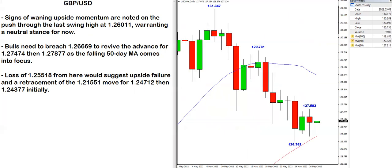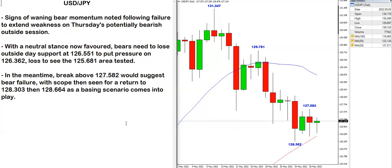Moving across to dollar yen. Now dollar yen, in line with the dollar finding a bit more support around current levels. Yesterday we saw the formation of a potentially bearish outside bar within the recent downtrend. It failed at 127.582. Broke through the previous session's low, but we saw a big bounce off of yesterday's session low, resulting in a nice lower shadow on the daily candle.